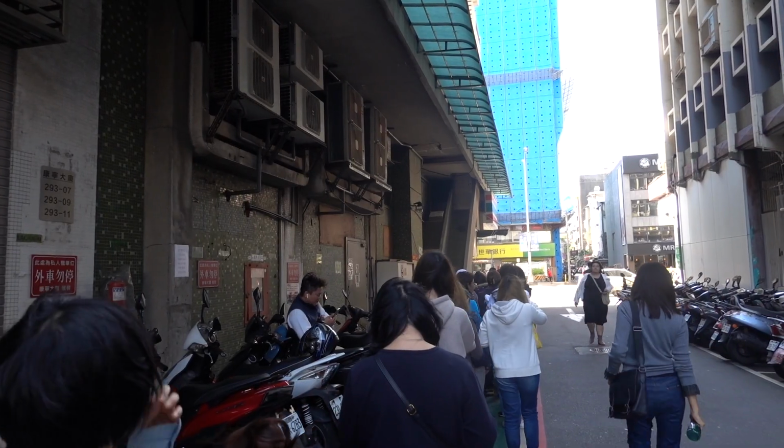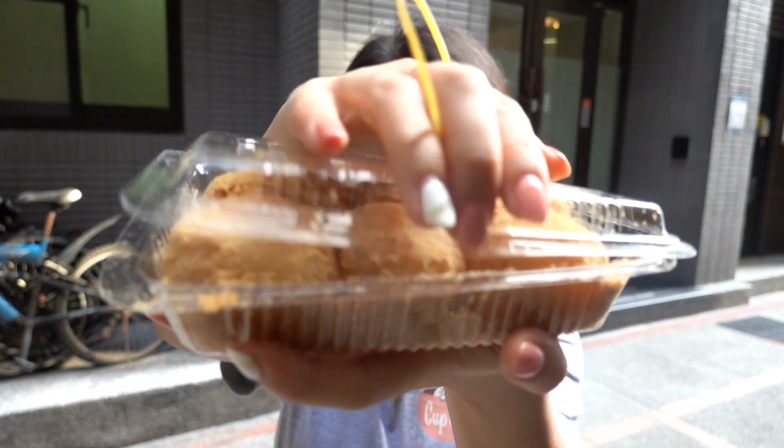I'm literally standing in some alleyway right now. Gotta do what you gotta do to eat. This place is really well known with the locals. It's actually really well known with Japanese tourists as well because it's printed in their guidebooks. So this right here is fresh mochi.